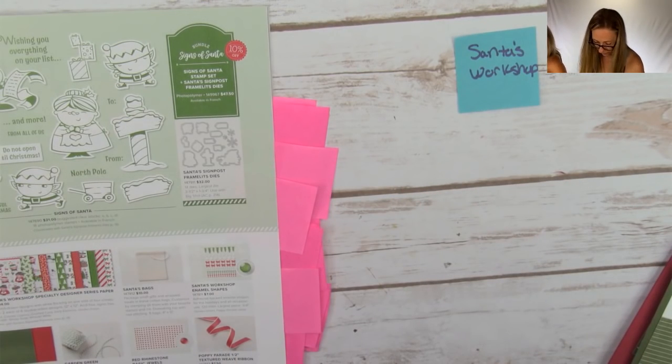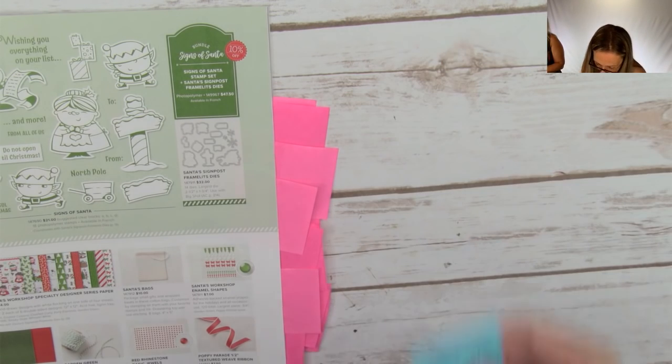Who's the maker on this one? Rachel Duchard. Yeah, Rachel. So adorable. So I got one of these too. So I was lucky in that. So that is the Santa's Workshop.